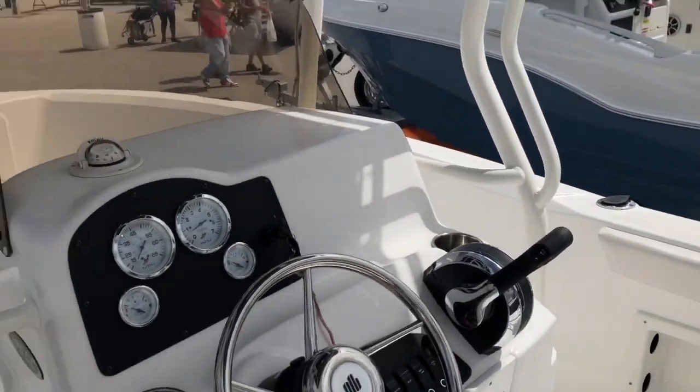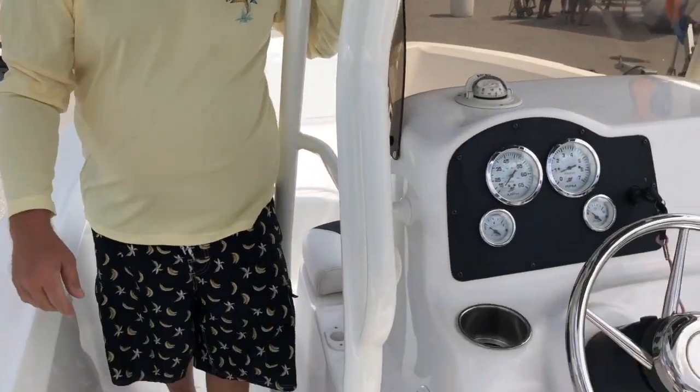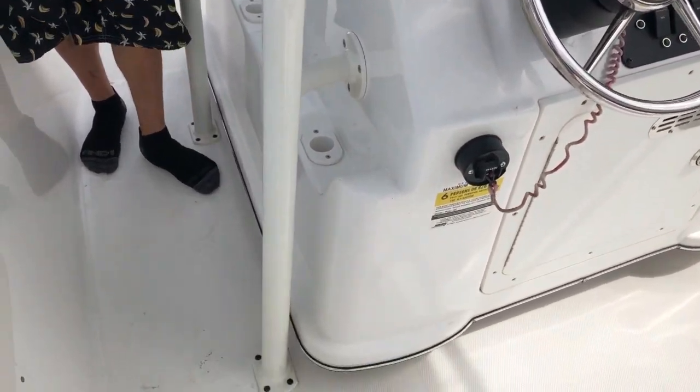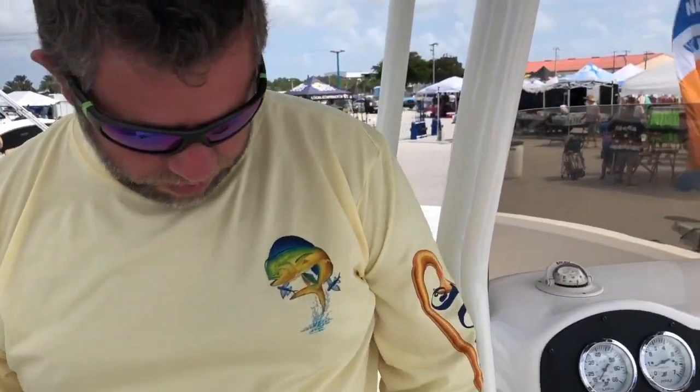The center console also has toe kick recessed areas all the way around it and plenty of grab bars on the T-top. It also has three additional rod holders on either side of the console, as well as underneath the gunnels.